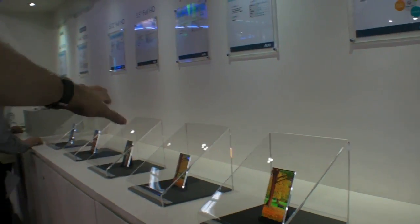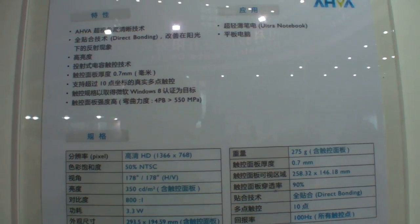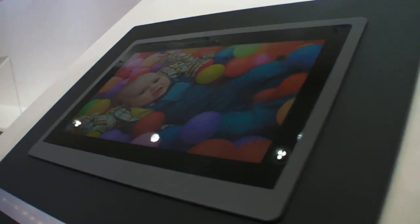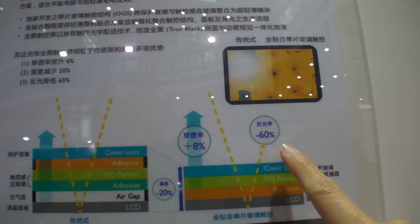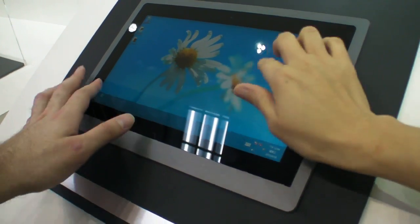Is this technology on the market, or is it only a prototype? It's already on the market. So all these screens can have this now? Yes, they have it included. The screen looks very good. So what's special here? Especially there is a direct bonding technology. So there's less reflection? Yes, 60% less reflection. Because when I saw this, I didn't think it was... Yes, because it was very smooth.